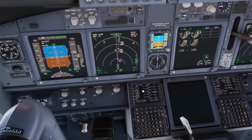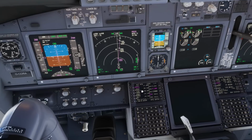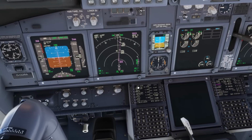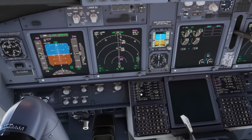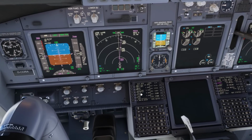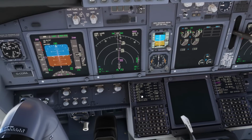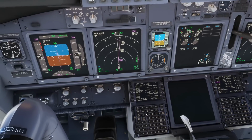Just checking in the flight plan, we have waypoint Pedig out towards Rogby, Finma, Bombo, Barkway. Then from Barkway that takes us on to the 10 DME off the Barkway VOR at 3,000 feet, and then turning inbound towards the ILS, which we'll brief in just a moment.